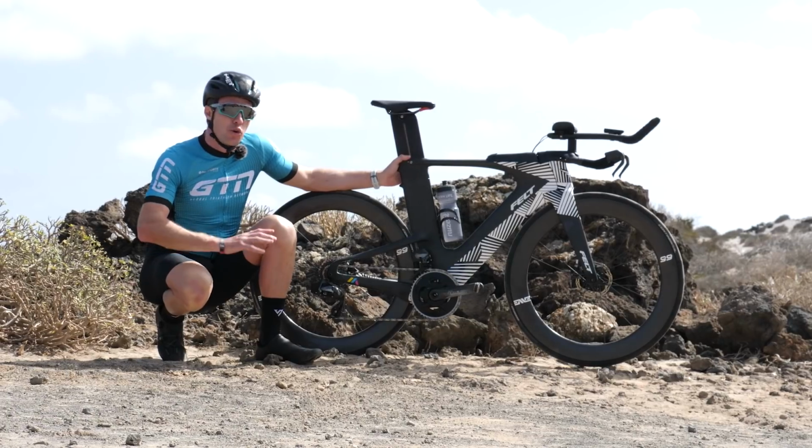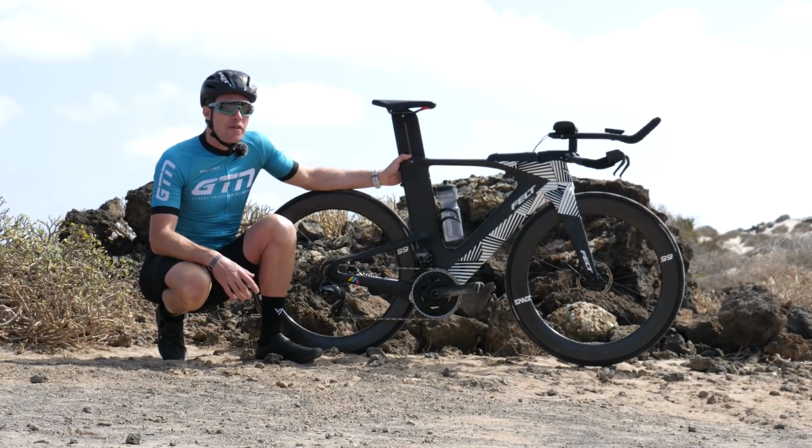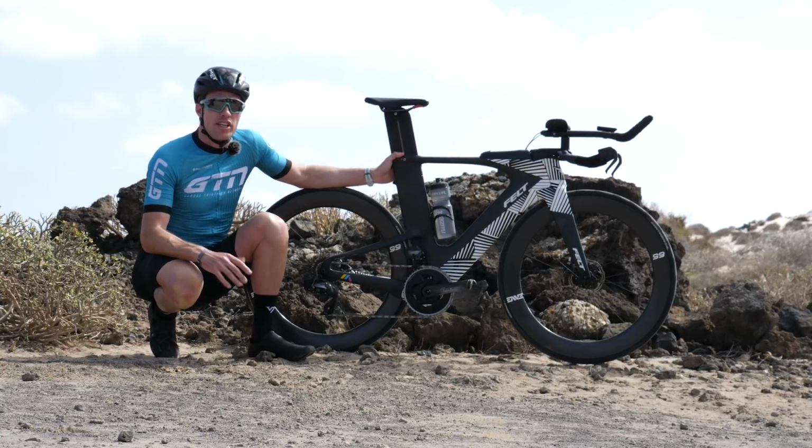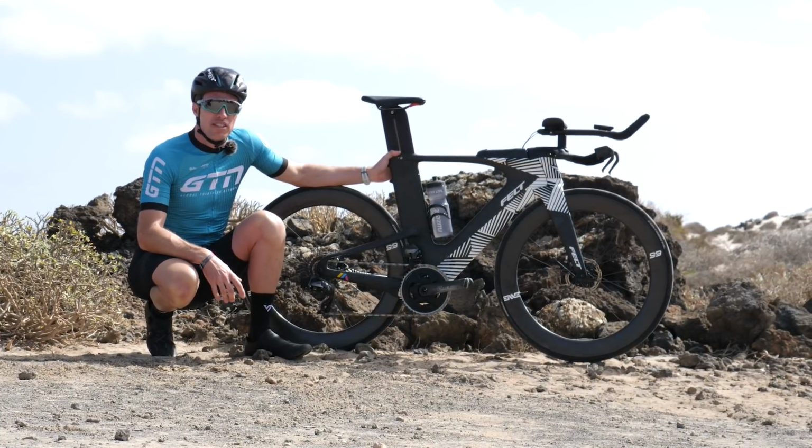So while I'm not actually saying you should all go and ride discs tomorrow, they do get a bit of a bad rep as being hard to handle, when they're actually very good at smoothing and controlling the airflow around your bike and leaving less turbulence in your wake.